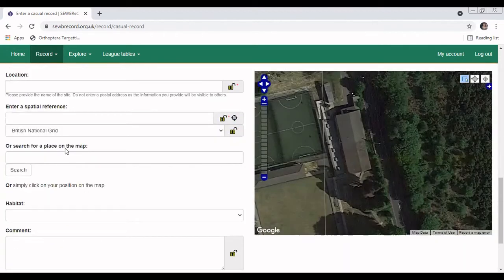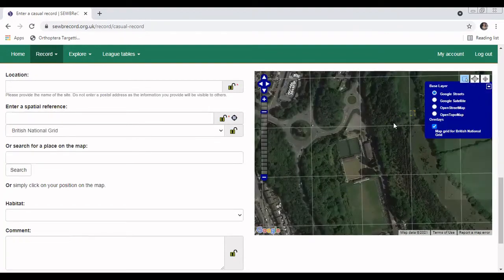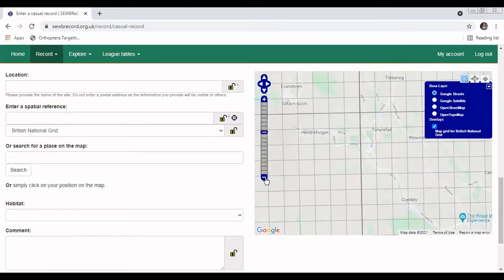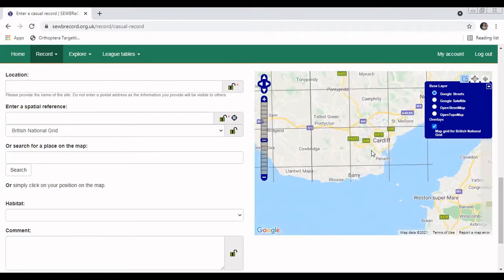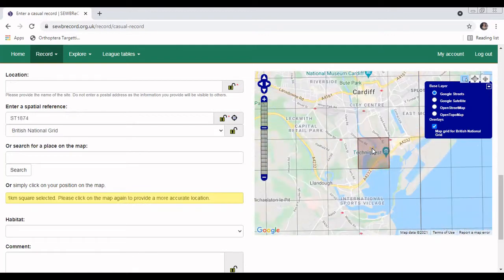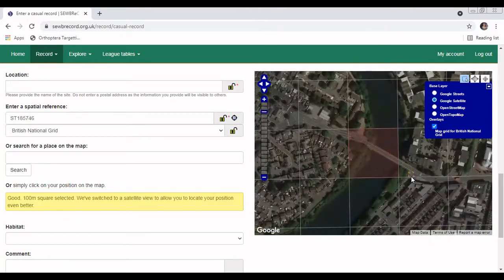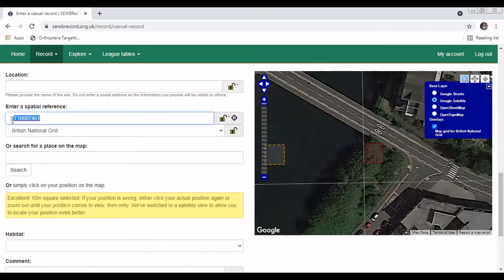So for the location, there are a few ways you can find a location. This is a standard Google map. And you can click on it to find anywhere you want and just keep clicking down till you get to the right location. So say you're in Cardiff, you want to enter a record, you just keep clicking down until you find the place that you want to be. And you'll see here that it's created the grid reference for me. I've not had to do any work to get to there.